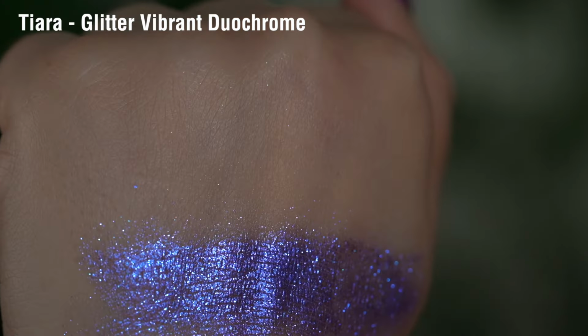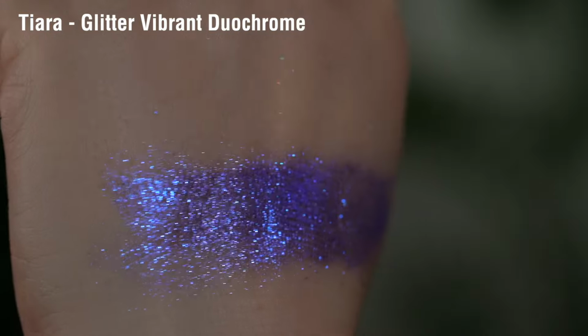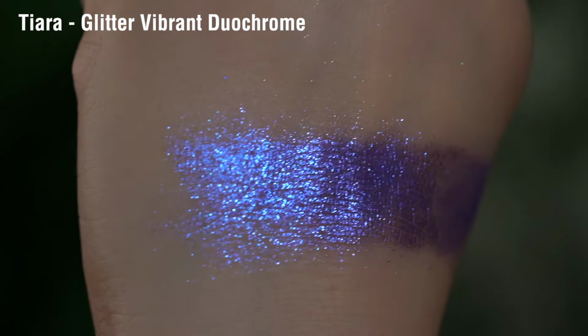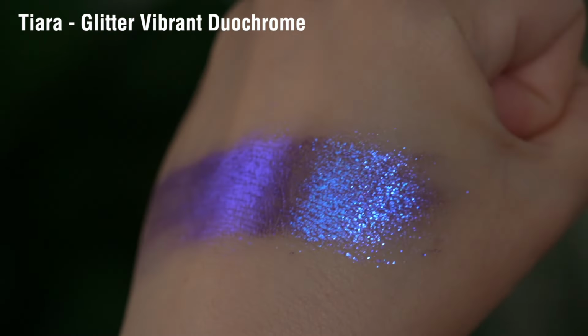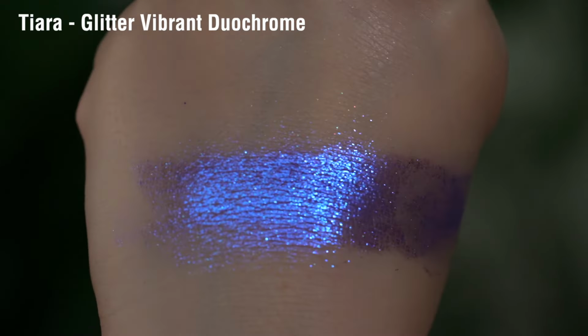Tiara is a large particle indigo base with bright cobalt violet reflex. Very vibrant. I would say it's got a bit of an ultraviolet vibe to it as well, and it is quite opaque, though I think you might be able to sheer it out just a tiny bit, but it took a little bit to spread it out evenly.